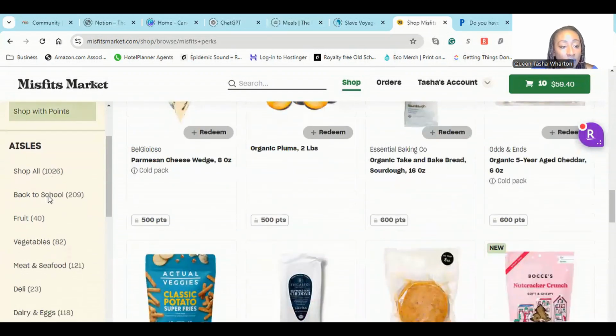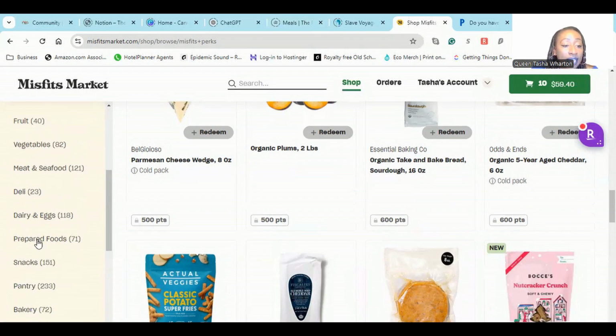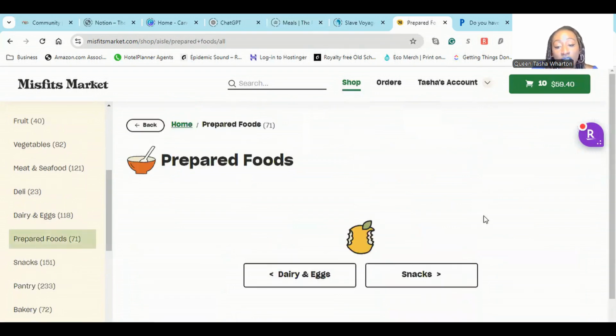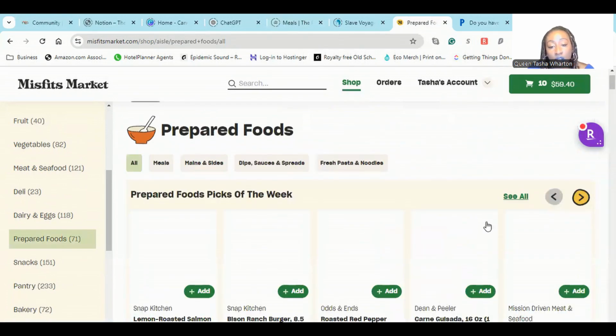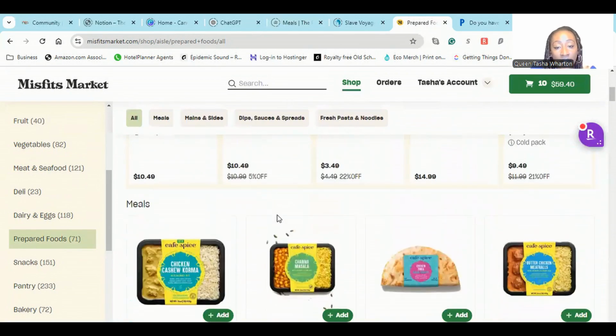So the next section you have is your aisles. You can shop all. They have different little playlists, I guess, of stuff. You have back to school, and then you have fruit, vegetables, meats, deli, dairy. They do have their own prepared food section, which is kind of like glorified TV dinners, like I was telling you about, which I have one right now.